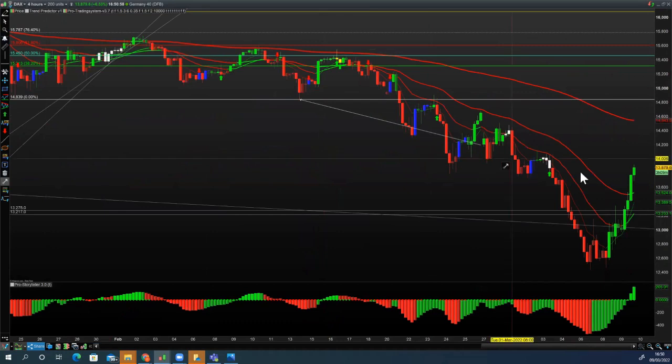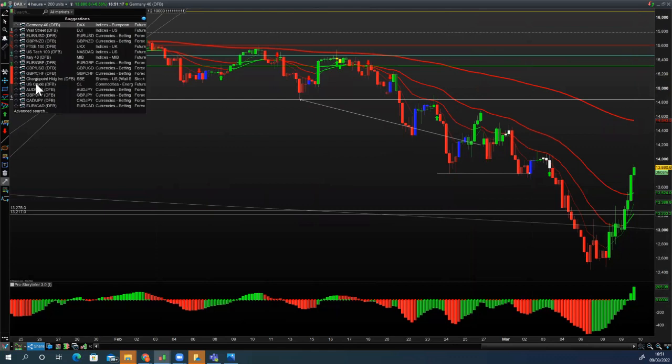We're pretty much at one now. You can see this previous low here acted as support a few times. Now does it act as resistance, and we fail? Just following the PTS intraday and seeing if this rally will fail. So that's the DAX.